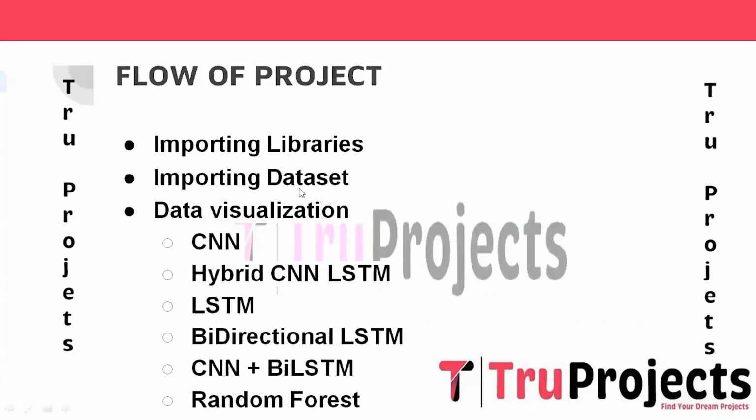The dataset comprises health-related features including age, sex, heart rate, and diagnosis, and many more. It serves as the foundational data for training and testing the disease prediction model. And the third one is data visualization. Exploratory data analysis techniques are applied to gain a deeper understanding of the dataset characteristics and explore the relationship between the different features. And the fourth one is building the model.